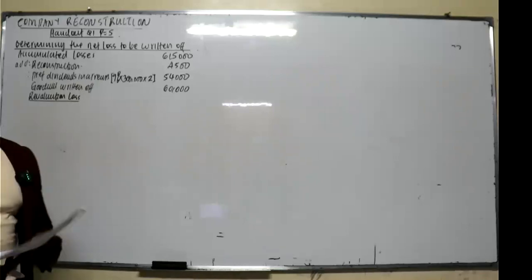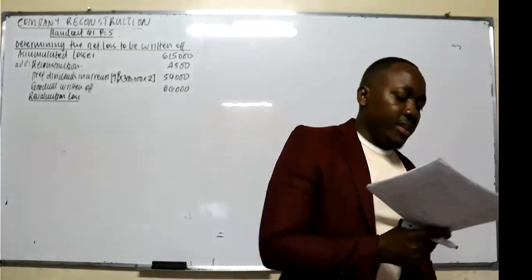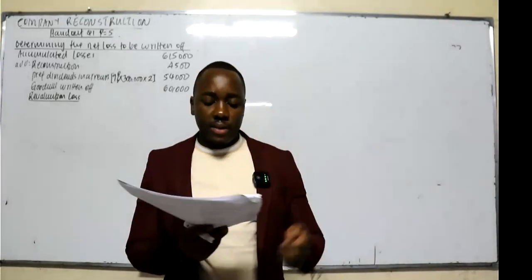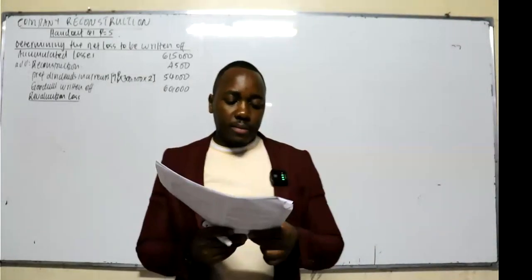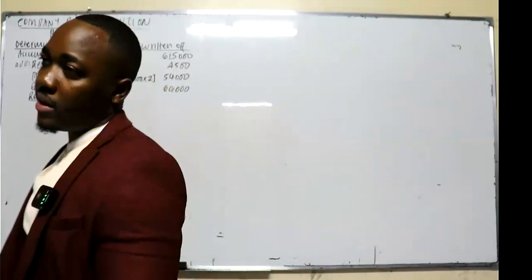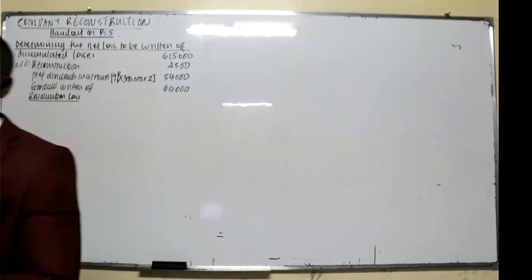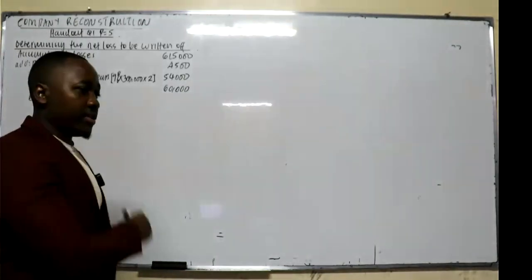Let's go to note number 3. The fair value of the asset as at 31st of March 2015 was as follows. So those are the fair values. Under building, the carrying amount was 720, then has been revalued to 777. Is it a gain or loss? That's a gain. Now the gain will be utilized in capital reduction.